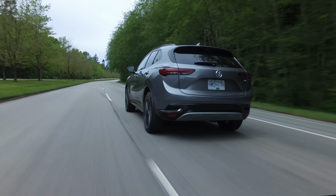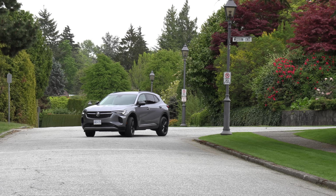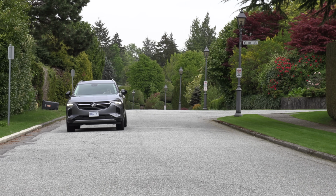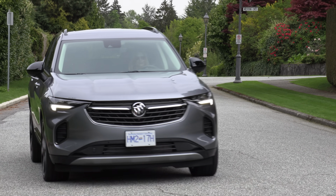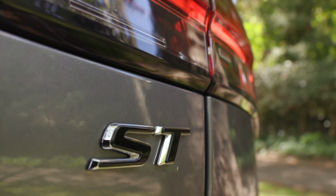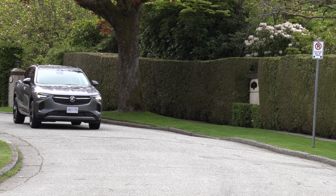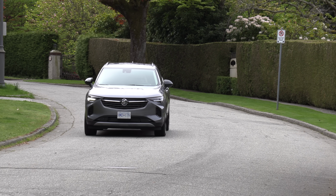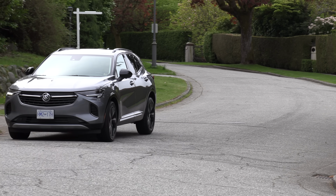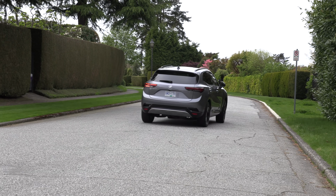So a lot of people are interested in the Avenir. That's their top posh kind of trim. This is not that. This is one down from that, and it has the ST trim, which stands for what? Sport Touring. This has a Sport Touring package to it. You can get it on the Essence trim. You can get it on the base model trim. The Avenir has a different look to it. But this has the black accents throughout. It's got the black wheels. It looks very cool and sporty.